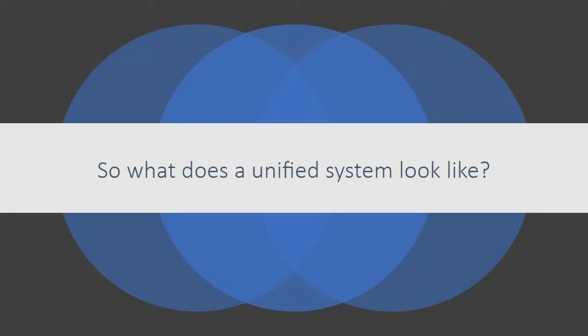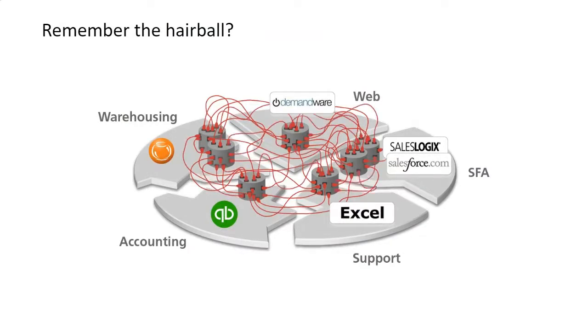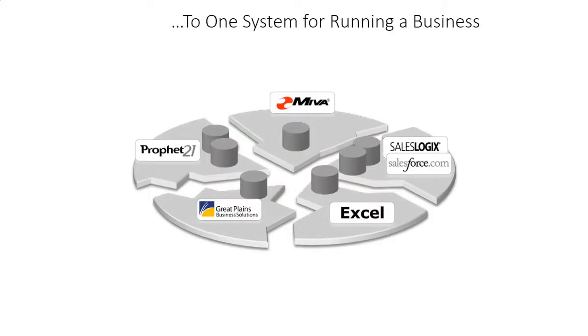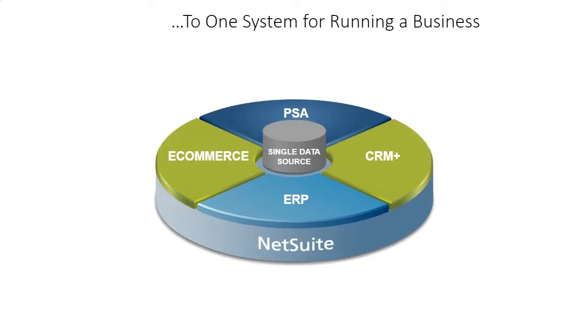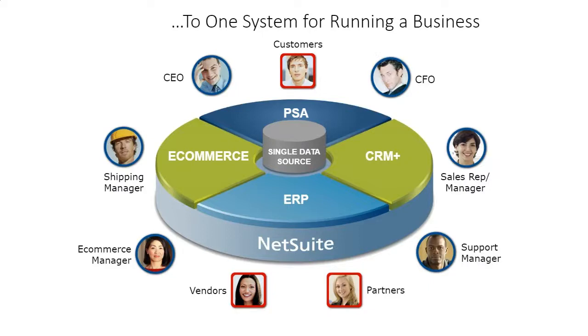So how do we represent a unified system? If you remember the previous hairball that we looked at, where we had a disjointed system, from there we move into what we call a unified system, with all functions and processes of an organization sharing the same processes, giving you a full 360-degree view of the business and a single version of the truth, not just for your internal stakeholders, but external contributors to your growth, and most importantly, I believe your customer, followed by your vendors and your partners. This is a very high level diagrammatic representation of what a unified system can mean and can look like, and what it can offer you in terms of possibilities.